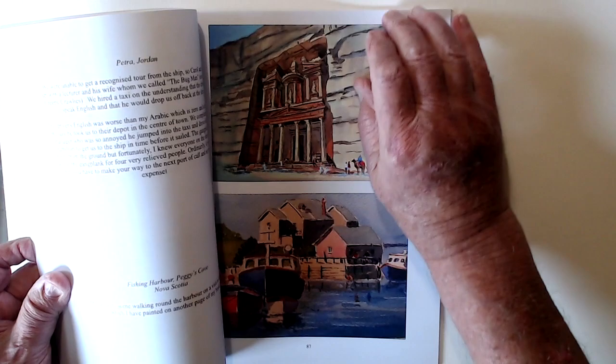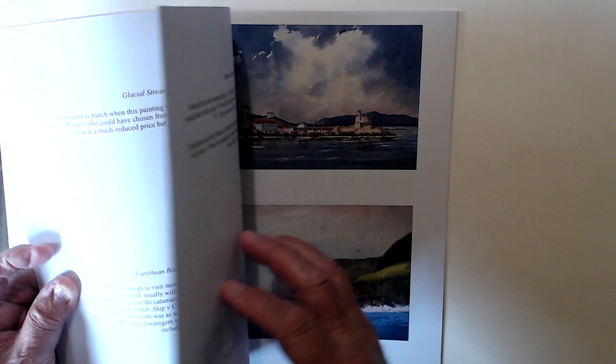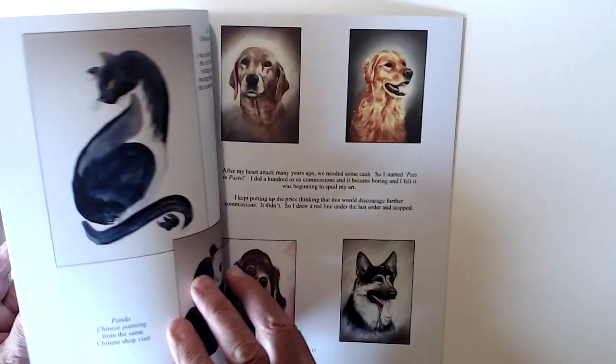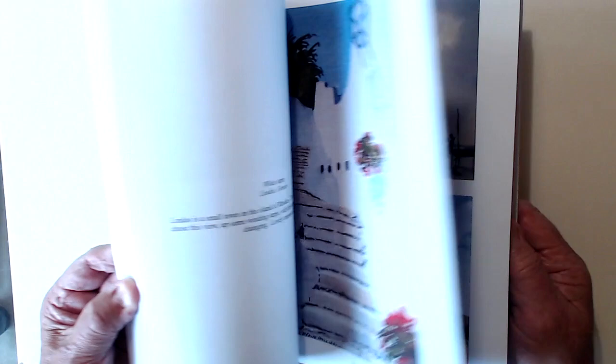And I'll flick a few pages at once. There's a glacial mountain stream, a Caribbean shot, from around the world. There's all sorts. Not Lisbon, Rhodes Harbour, sorry. And that is a place called Nat's Rock, which is on Easter Island. But it's full of paintings of all sorts. And then, of course, a selection of portraits of dogs, which I've done in the past and stuff like that. So there's quite a lot in there it's worth looking at. Roads, steps, all sorts.